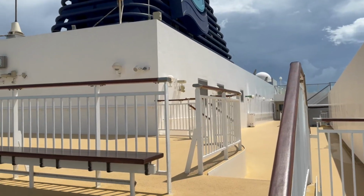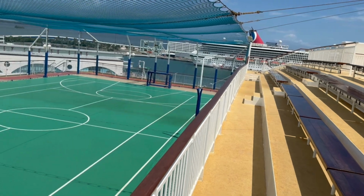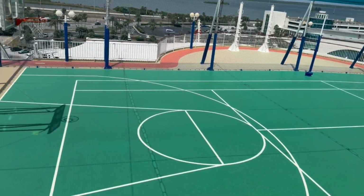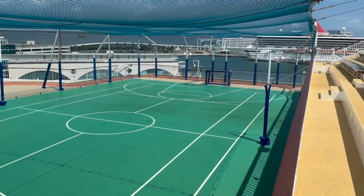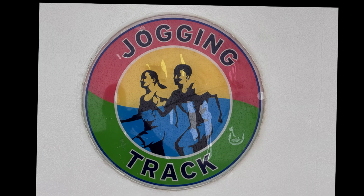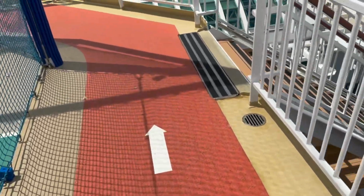The sport court has a viewing area with benches. On the outside of deck 13 is a walking jogging track. Most folks follow direction arrows, but some do not.